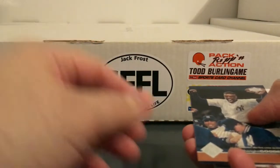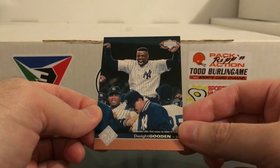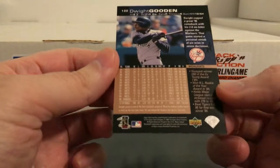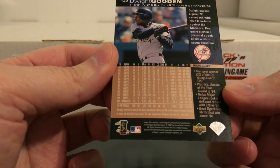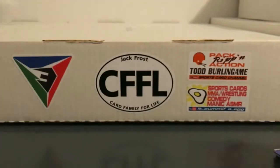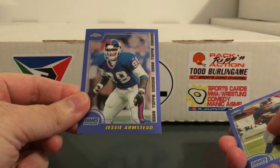Nice Ike Hilliard. Really cool Doc Gooden. Did not have that. That's from his no-hitter, which I'm not sure if it'll say it here, but that was actually a terrible no-hitter. He walked a bunch of people. I think he walked like 8 or 9 guys that night, but still did not allow hits, so pretty good, I guess. You got Jesse Armstead.